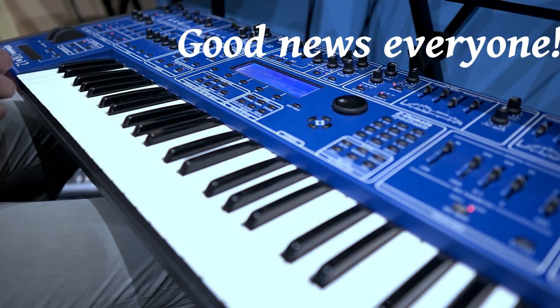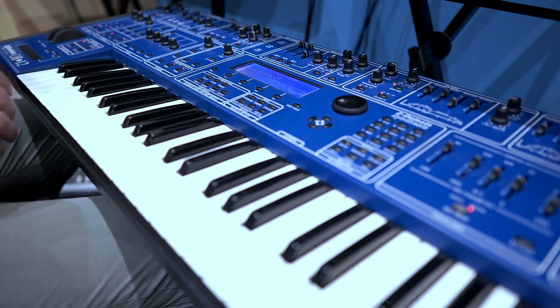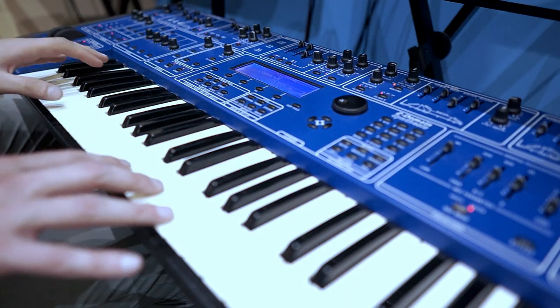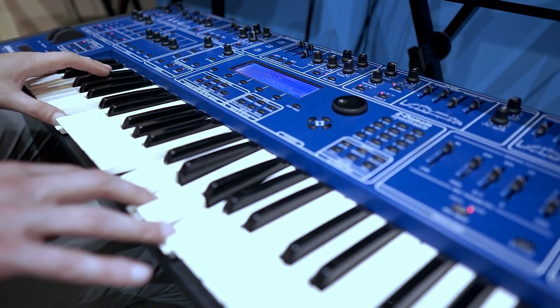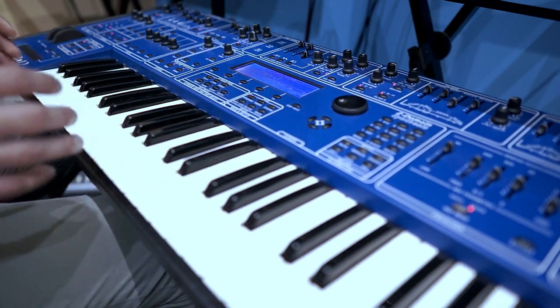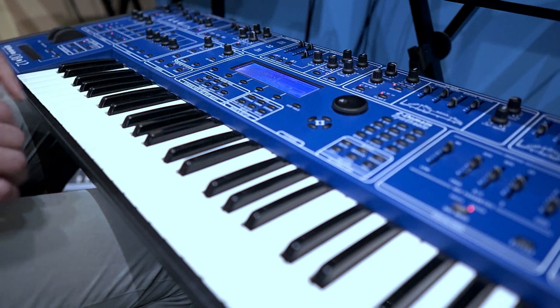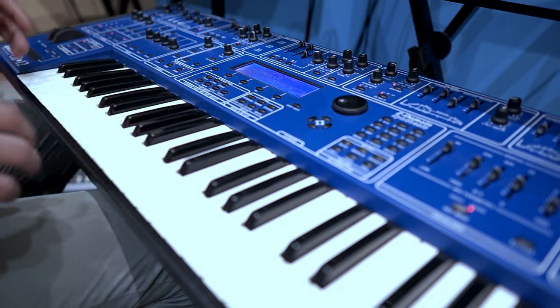By the way, another controller which acts great and has no bugs and no problems is Aftertouch. Check this out. Inside of the machine, you can assign lots of parameters to the Aftertouch. It's a very nice addition.